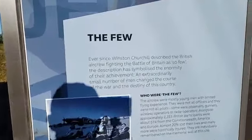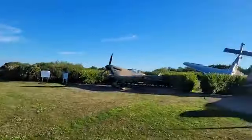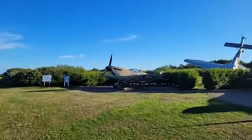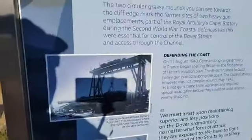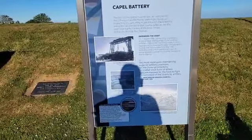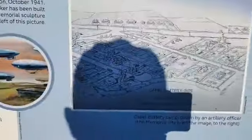Do excuse my shadow. Now this is important. This is Capel Battery. So next door, just the other side of these planes that we have here, replicas, there is an excavation going on. There was a battery, it's huge, in place just over there, and they're excavating at the moment, and once it's finished we'll be able to visit it. You can volunteer to go and help. It's been going on for a good couple of years now. It's a massive site, but you can just see here there's a map of it. Well, you probably can't because my shadow's in the way.